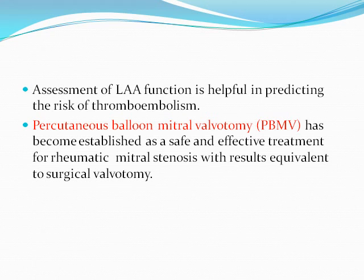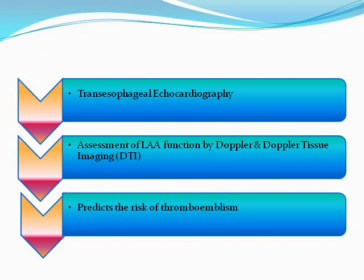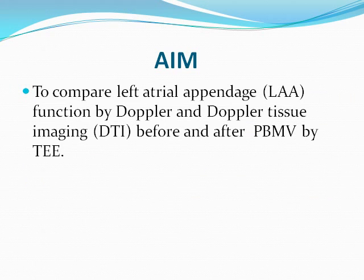Since its introduction by Inoue et al. in 1984, PBMV has become established as a safe and effective treatment for rheumatic mitral stenosis with results equivalent to the surgical valvotomy. Transesophageal echo is a semi-invasive, highly accurate imaging method to assess the functional efficiency of LAA by Doppler and Doppler tissue imaging. Very few studies in the literature have evaluated the impact of PBMV on LAA function so far.